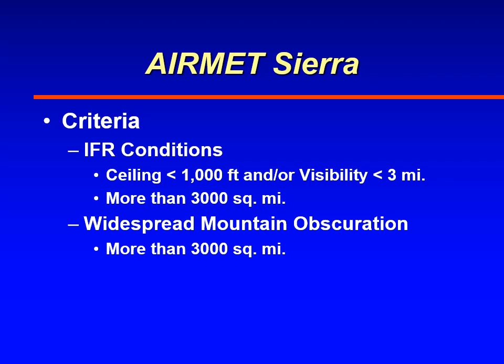How big is 3,000 square miles? If you do the square root of 3,000, you'll get about 55 miles, a box that's 55 miles by 55 miles. So it's got to cover a decent area. It can't be just one station with IFR. It's got to cover more or less a region. And the same thing with mountain obscurations. It's got to be about the same size.